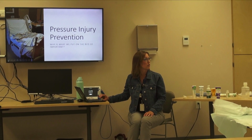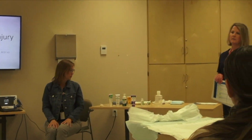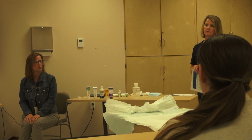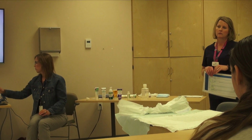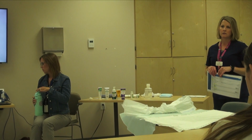Well, if you guys are finding red marks on skin and stuff, how are you communicating it right now? Like in your documentation? I'm putting in annotations, verbally talking to the nurse, because they'll be staying on longer and they'll relay it to the team that's coming on. But usually it's annotations. Okay.